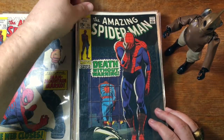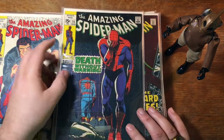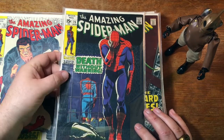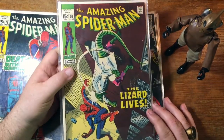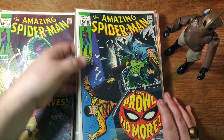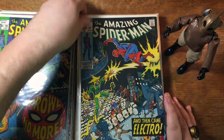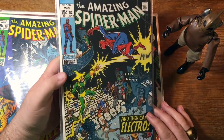Death Without Warning. And that's kind of a trope too. Spider-Man either walking away from or towards the camera, head in hand, looking forlorn. The Lizard Lives. 76. 79 with the Prowler. 82, and then came Electro. Is that like Along Came Jones?